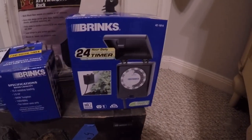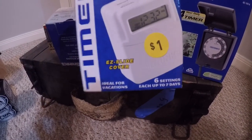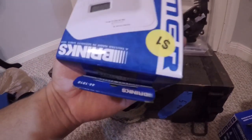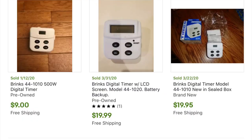I got these Brinks timers. I got this one for $1. This, what is this? It's another timer. Got it for $1. And they go for, like I said, a pretty penny. That's another timer. Yeah. For $1 again.